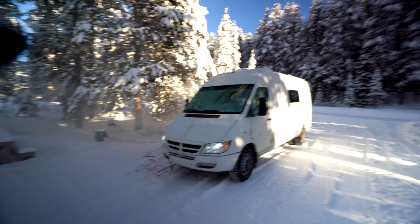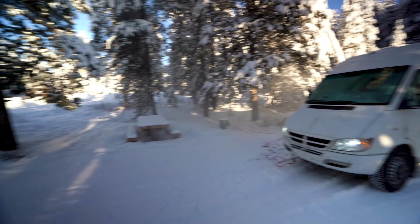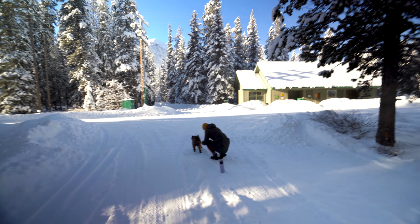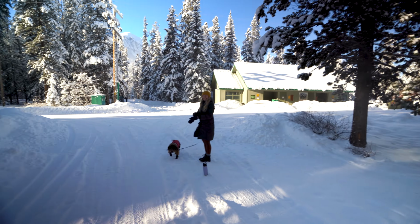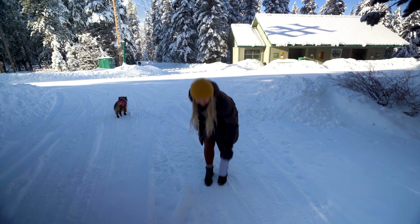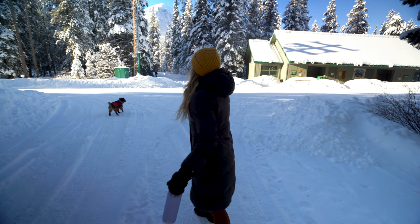Ooh, all right guys, we're outside. It is a little nipply. But this is our campsite. So that's the van. That's our picnic table. That's the plug-in. Those are the bathrooms right there. There's Kaylee. And ready to go have some fun in the winter.